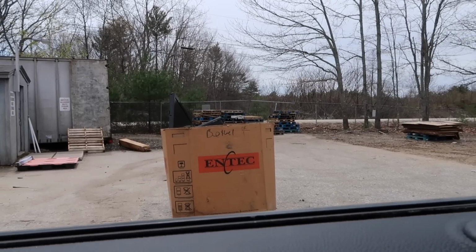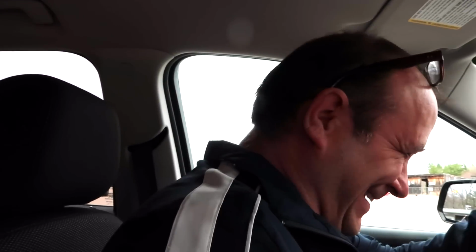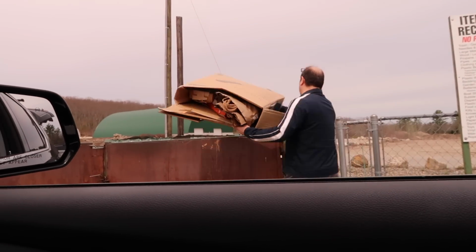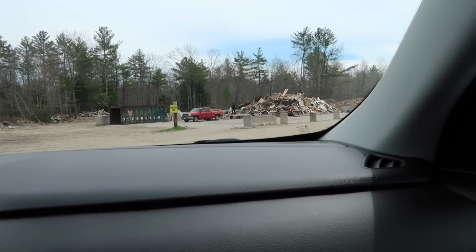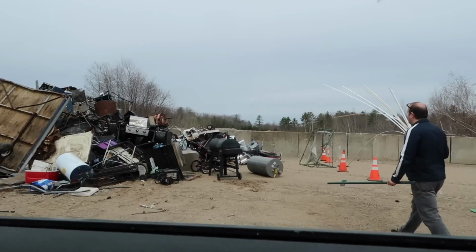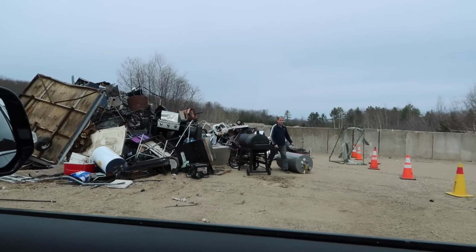At the beginning of this amazing dump tour, I would like to point out this box. This is my husband's weakness. He says it's where all the good electronics are. Where does sheetrock go? Right here. And this is where the plastic and the metal goes. Here he goes. Oh no, is he shopping?